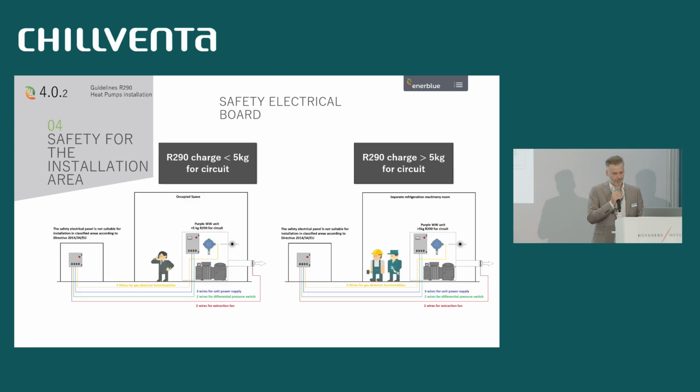Last thing, of course, take a picture of this. We like to use a safety electrical board for our units, but that's just one of our choices, in order to avoid electrical supply coming inside the unit in case of leak, and only to power ATEX certified components.